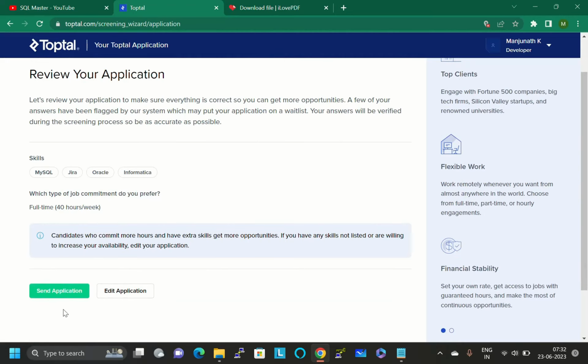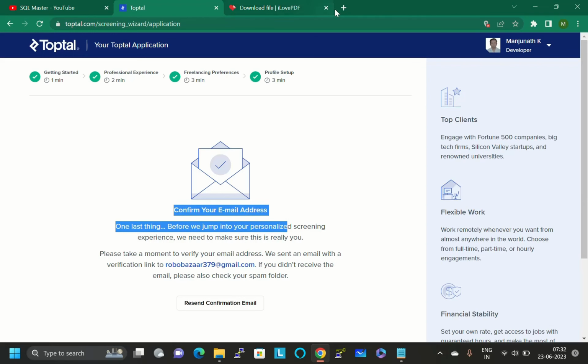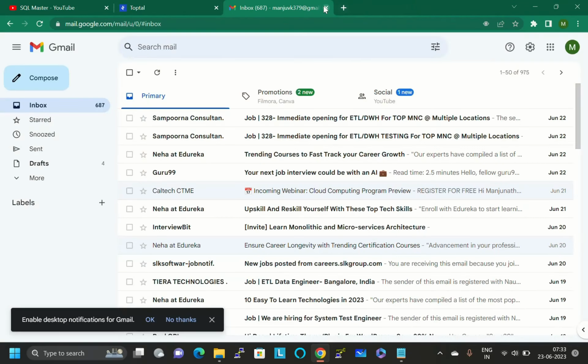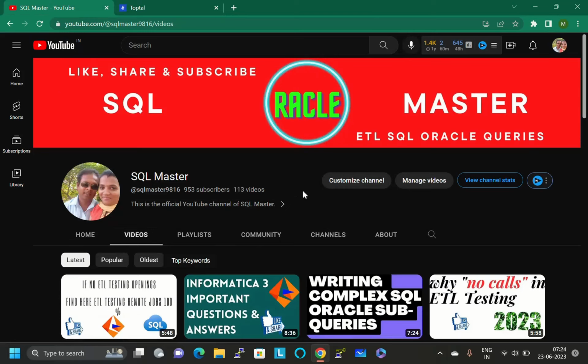After you click send application, it asks you to confirm your mail address. This will appear here, and then you simply confirm the mail ID. It's not available here because the maximum number of accounts are open on this email ID. So you just confirm your mail ID. I wanted to show you this in this video, because if you're not getting jobs, you can try these websites. That is best for you to get experience.